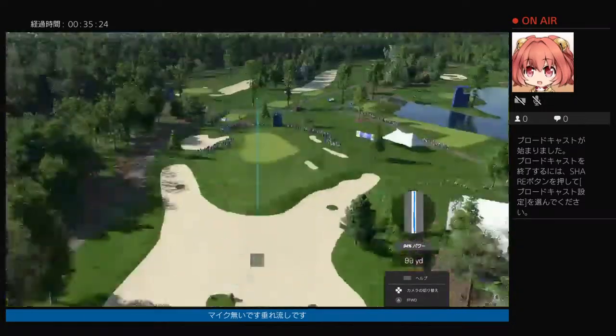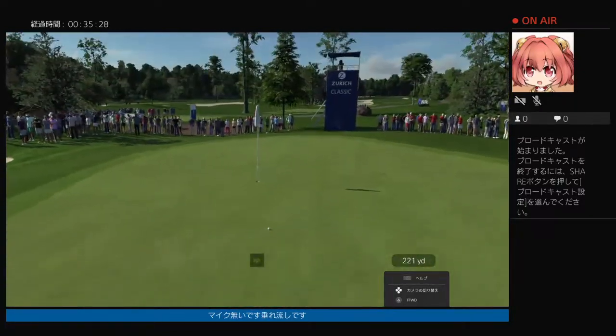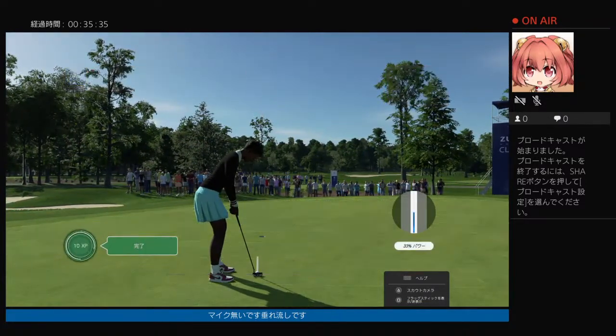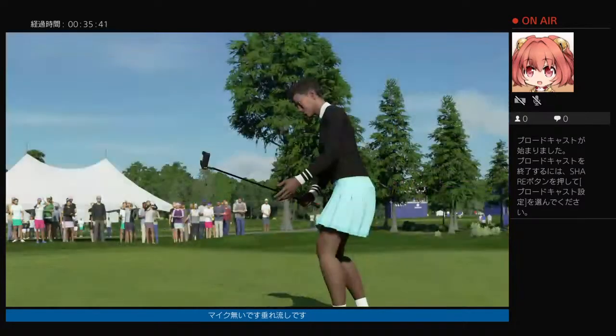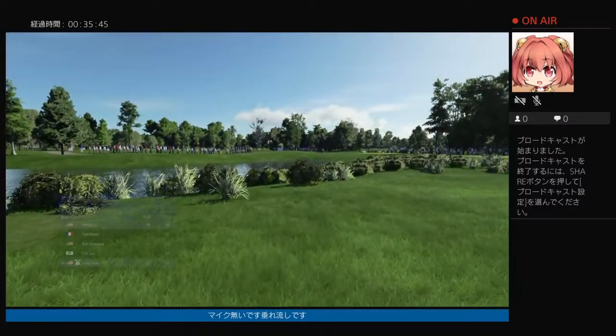Looks to be going with a hybrid here. Pay attention, folks. That's how you play golf. 7 feet to the cup. What a great opportunity here for a look at a birdie. Well holed. And still in top spot after that hole.